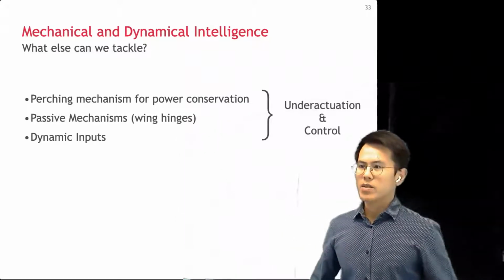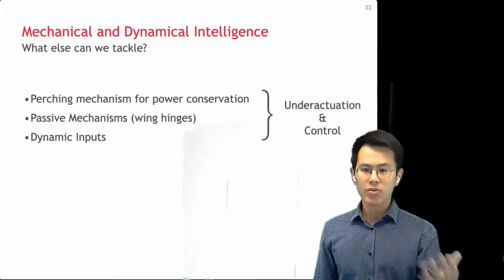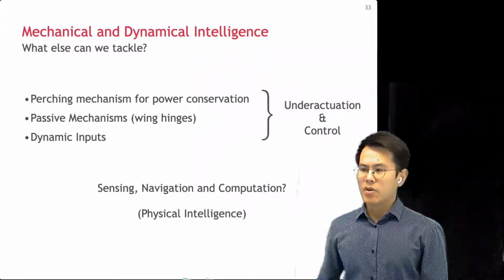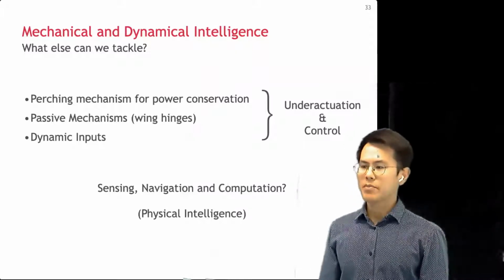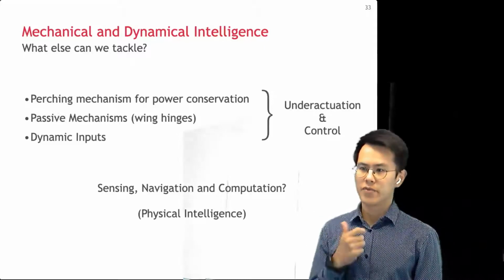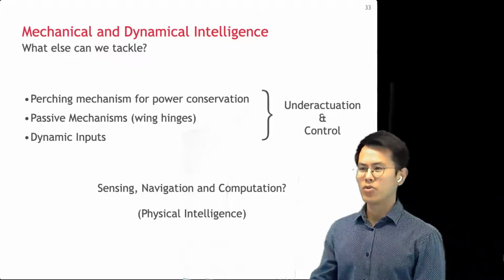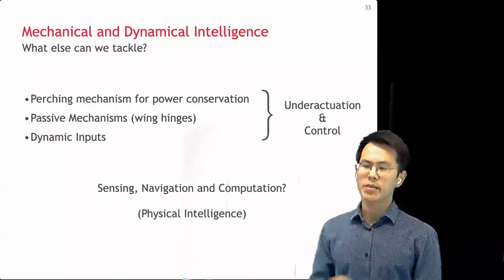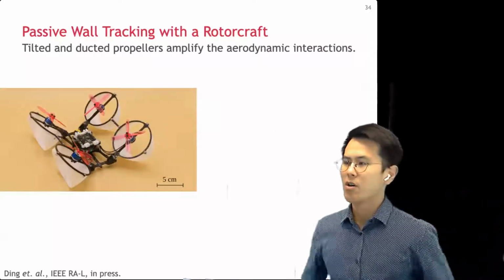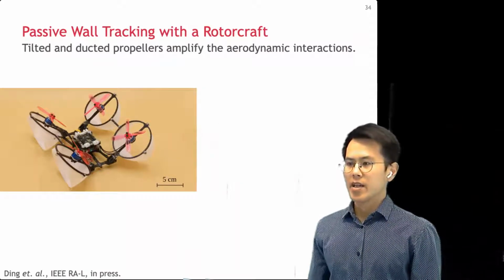So are there other things we can do? Other problems we can solve? What about more popular problems in flying robots, such as sensing, navigation, and computation? Can we use mechanical parts to do computation or to solve a sensing problem? And the answer is sure, we can try. This is a more recent work that we have done.